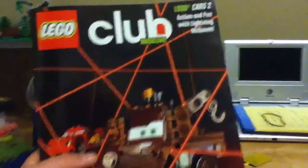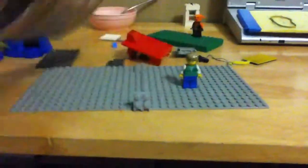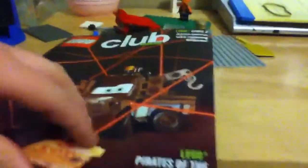And then I got the Lego Club magazine today. So, Lego Club Cars 2. I suppose they're like in Tokyo or something, like, they're super secret spies or something. So I'm just gonna flip through the magazine. See, Tokyo Pit Stop.